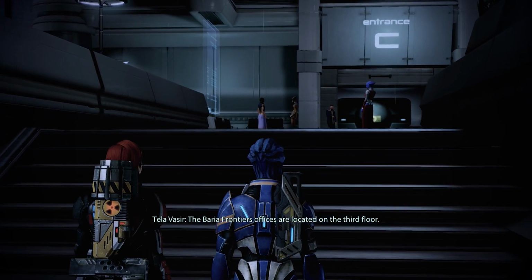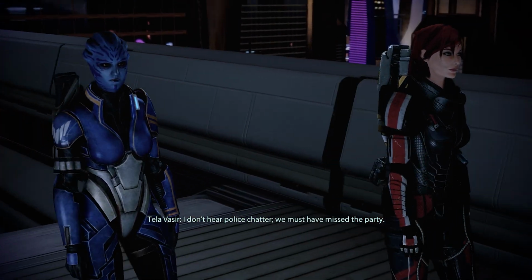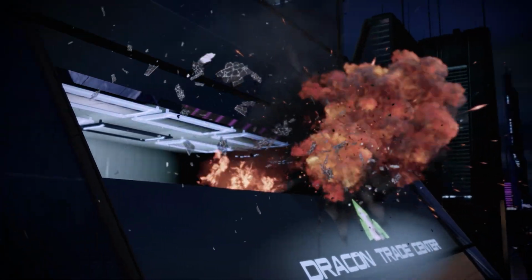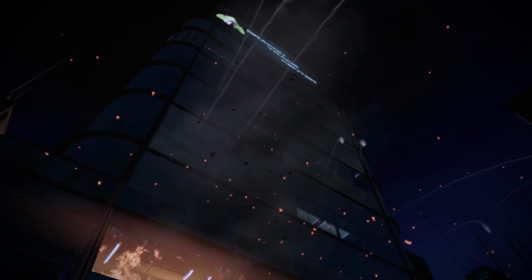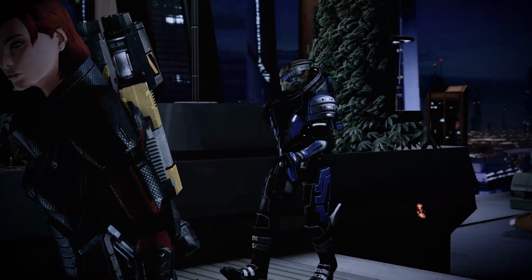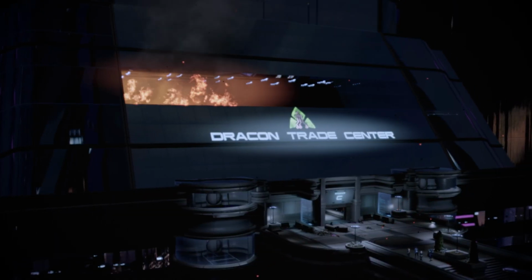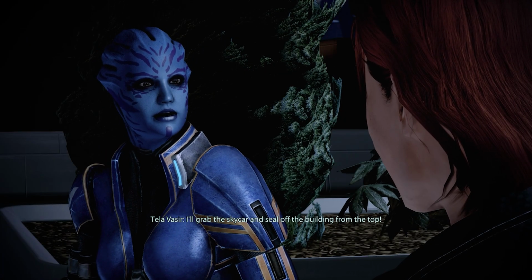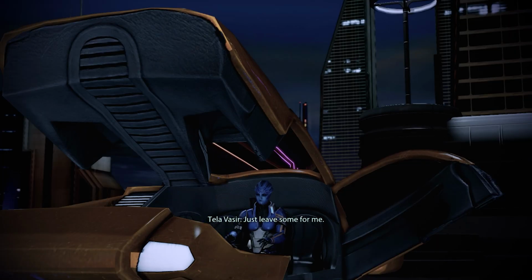Frontier's offices are located on the 3rd floor. I don't hear police chatter. We must have missed the party. Liara's in there! Keela. They just took out 3 floors to make sure she's dead. I'll grab this sky car and seal off the building from the top. I'll start down here and work my way up. Just leave some for me.